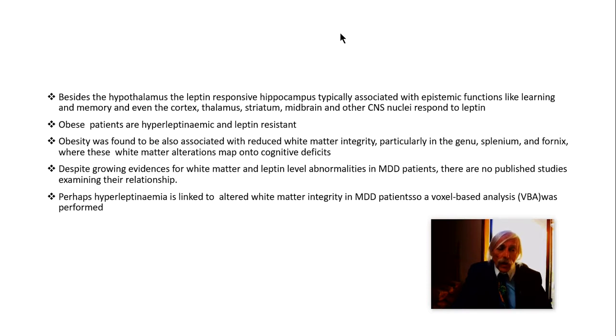2019, July. Perhaps hyperleptinemia, that was when the paper was published, I know it's October now. Perhaps hyperleptinemia is linked to altered white matter integrity in major depressive disorder patients. So a voxel-based analysis was performed, right? So now we're looking at the density using voxels, right? Using the MRI scanning data and the DTI associated with fractional anisotropy, to be able to link now these leptin-mediated responses directly to voxel coordinates, right?